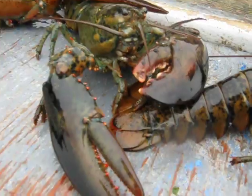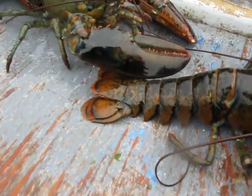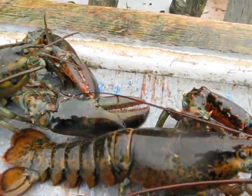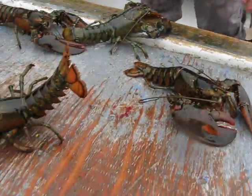Look at it. It's very venomous. It's got really sharp claws. It's got really sharp teeth. You wouldn't want to get near these sharp things right here. No, I wouldn't.